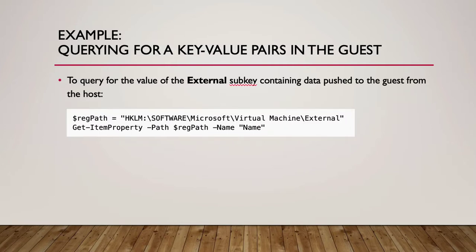Let's take a look at another example, querying for a key value in the guest. To query for the value of the external subkey containing the data pushed to the guest from the host, you can run a command like this. Take a moment and look at it.